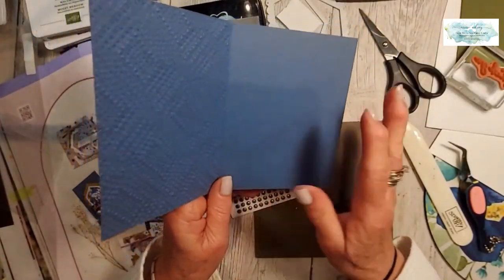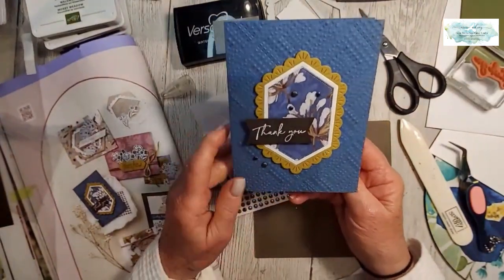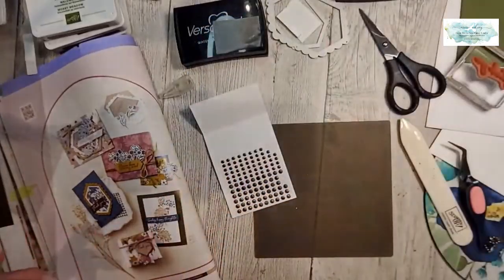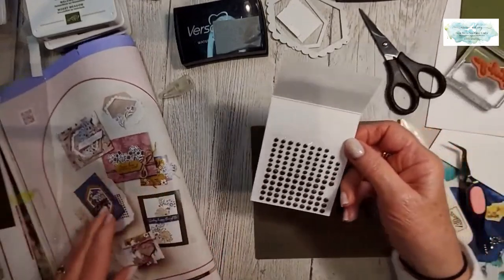So you'll just put a piece of white in here. You can stamp something in there. Maybe if we have time at the end, we can decorate the inside. Okay, that's card number one. All right, card number two. Let's just set these aside.